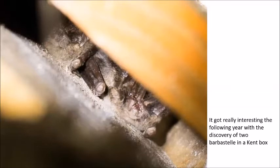But it got really interesting the following year. This was September 2016, when we had the surprise of our life, when we looked up and there, looking down at us, were 2 barbastelle bats. Now, this is a very, very rare bat, and it's still very rare in Nottinghamshire, but it was even rarer in Nottinghamshire in 2016.